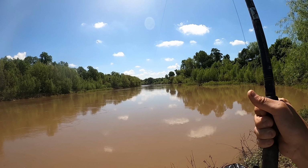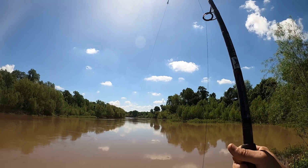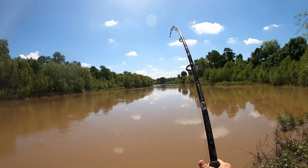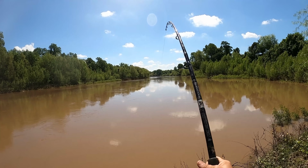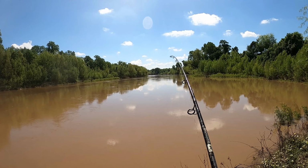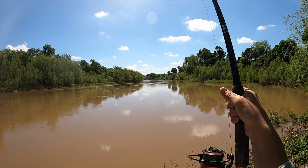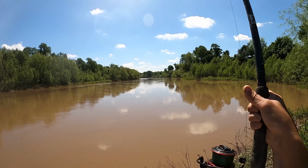I keep feeling the line almost like it's going slack for a second. But then he's there, and this is a heavy fish, guys. He's kind of just going sideways, oof, I see him. I see him, ooh. I think this is a fish. That was very dark coloration. Almost like a catfish. But I mean, who knows? It could be a gar. We'll see.